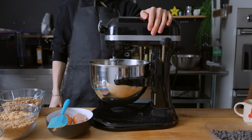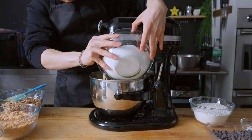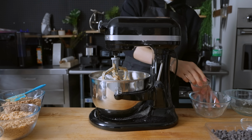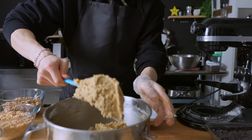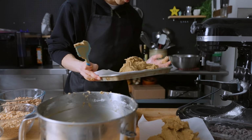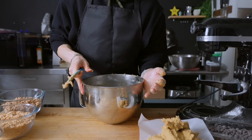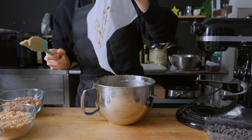Once that's all mixed together, I'm going to add our dry ingredients. That's 360 grams of cake flour, 340 grams of all-purpose flour, 1 tablespoon of cornstarch, and 2.5 teaspoons of baking soda, along with 1 tablespoon of salt. Now that we have our base light cookie dough ready, I'm going to split this dough up for 2 tests. One is going to be with chocolate chips and walnuts, and one with chocolate chunks and walnuts. After the dough has been split, we're going to do our mix-ins.